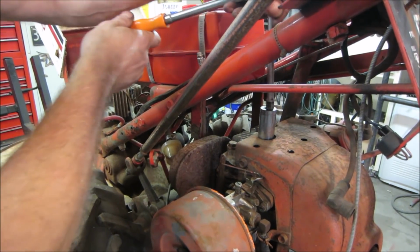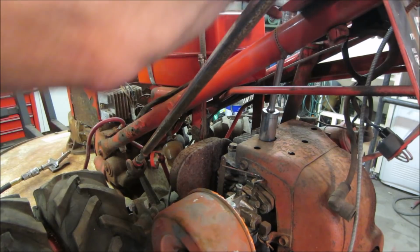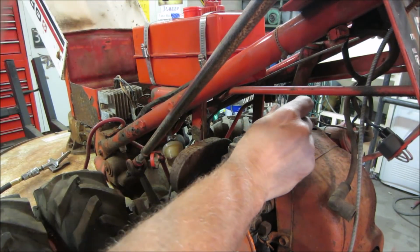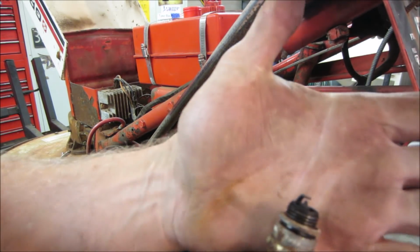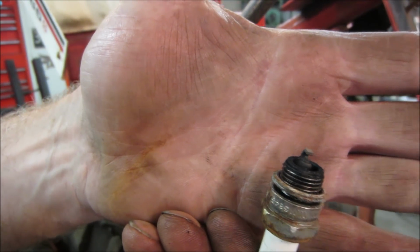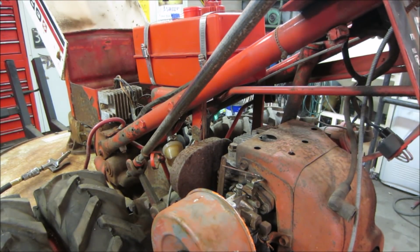Yeah, see what that has to offer us. I don't know about the year. If I had to guess, like 1970 maybe. Yeah, a little carboned up. Looks like it might have been running a little bit rich. All right, let's dribble a little bit of oil down inside there and get a jumper pack.